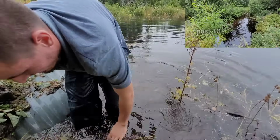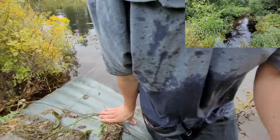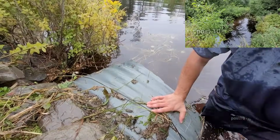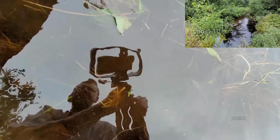I can't really do much more on this. We're gonna go to the next culvert, which is only 10 feet away. Try to do better there.